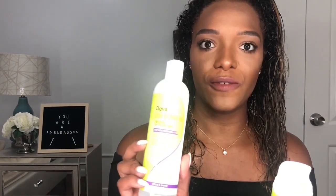You see, it gets so curly here on the top and the bottom it gets straight. So, still working on that. Alright, so we're going to go in with the cream first. The Coconut Curl Cream from Deva Curl. And I'm going to finish it with the Light Defining Gel, so you can seal the curls.